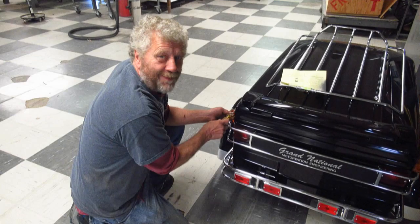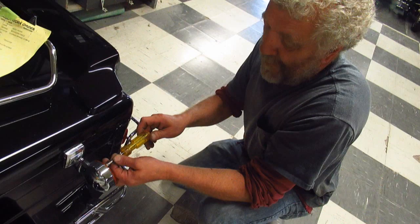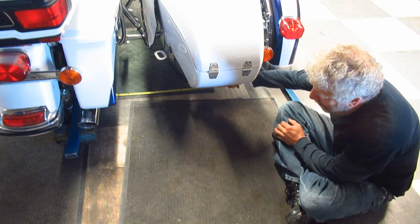Great. Now we come to Gary Green. He's the chief fabricator, installer, and hooks up the sidecars to the bikes, makes sure they run straight. He's going to show me now how to do that.